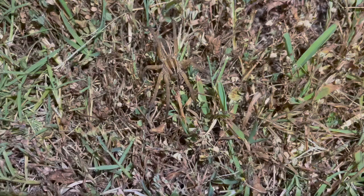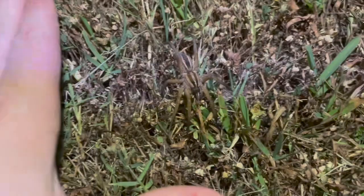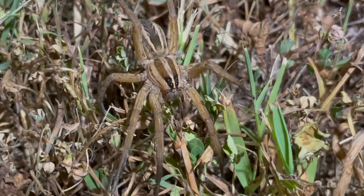Here is an unusual find, a Rabidosa rabida, the rabid wolf spider. This is an adult female. Here is her size. She's probably around 3.5 inches in leg span. Probably the size of a medium-sized carolinensis.